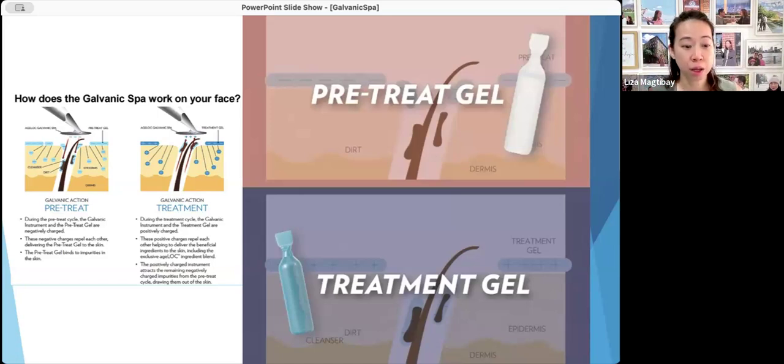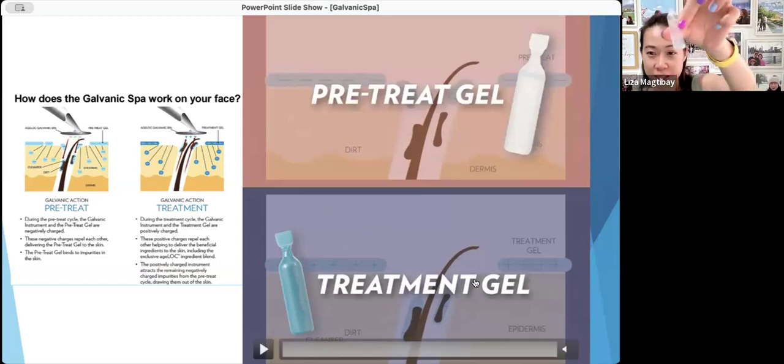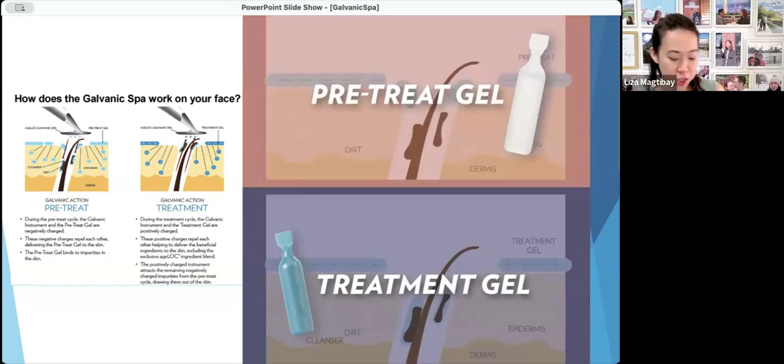So the pre-treatment gel, very quickly, what does it do? It actually works as your deep cleansing step. When you apply it and use it with our gadget, it's going to push in the gel's ingredients under the skin. And then because it's negatively charged, it will bind to the impurities under your skin, right? So that is the first step.